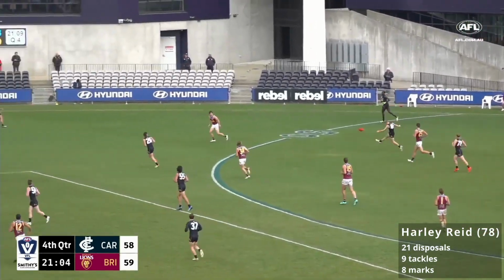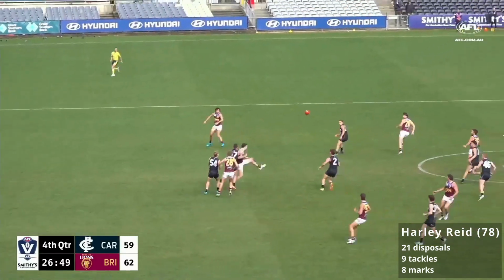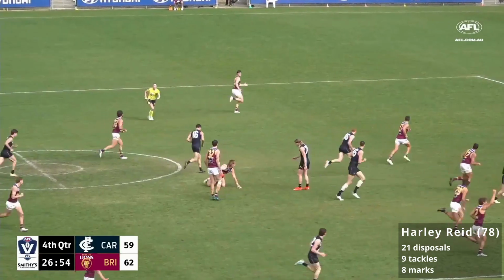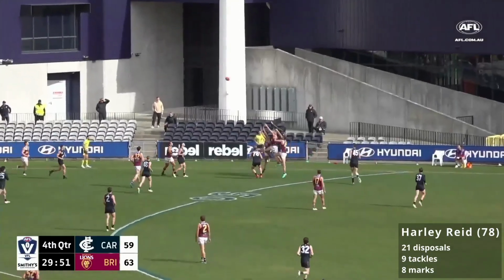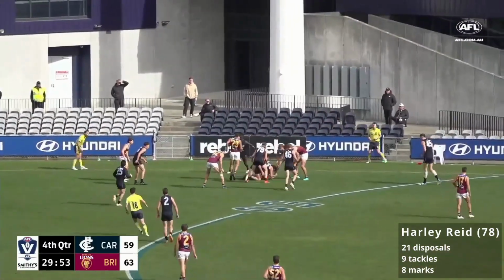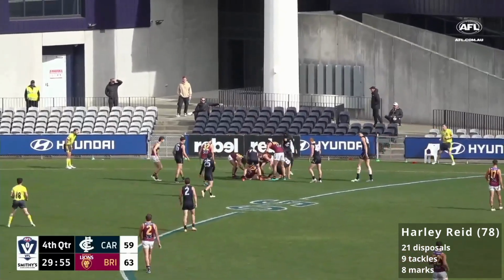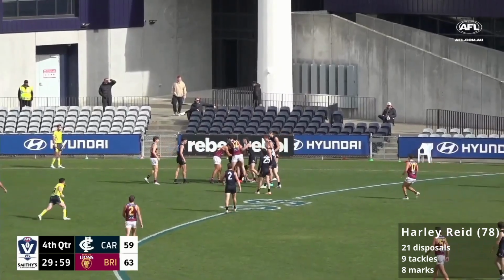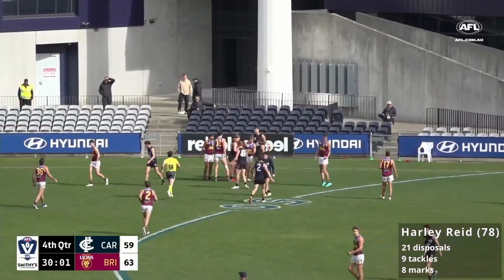So Cottrell now streaming. Carlton will get the clearance. Will come out now to Madden. Madden goes forward. Great mark there by Brain. Pack flies. Aquay was great at the back with the fist forward. It'll be held up in there. Umpire's happy to let it keep going. And then he finally intervenes. It'll be a ball up.